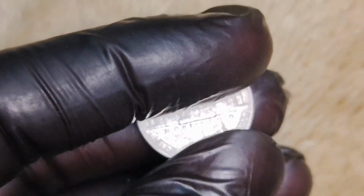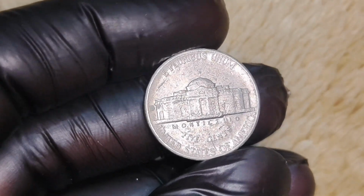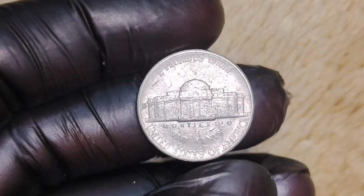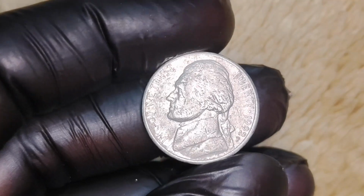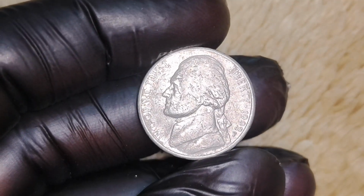Over the years, many different variations of the Jefferson nickel have been produced. Some of these variations, including our focus today, the 1992p mint-marked Jefferson nickel, are considered rare and highly valuable. And now, why is the 1992p Jefferson nickel so special? Well, there are a few reasons for its impressive value.